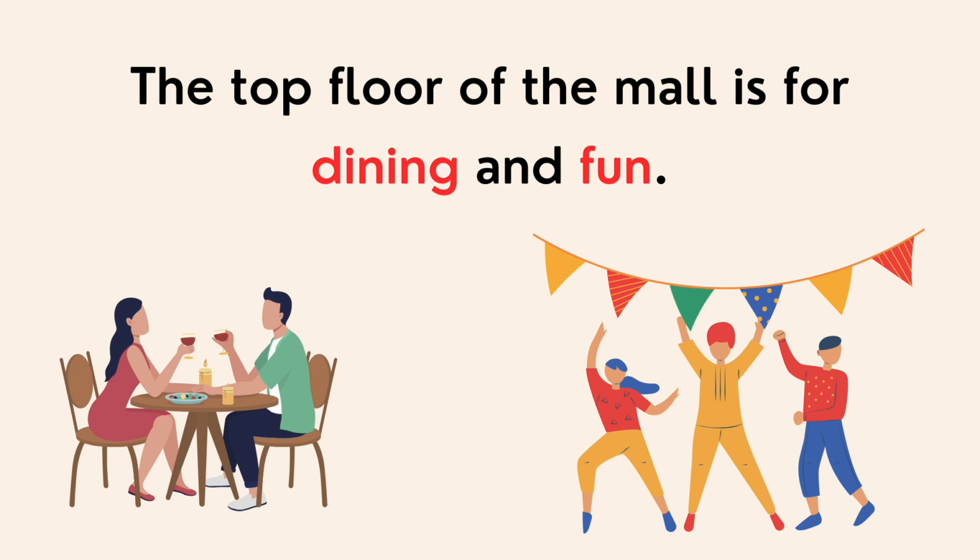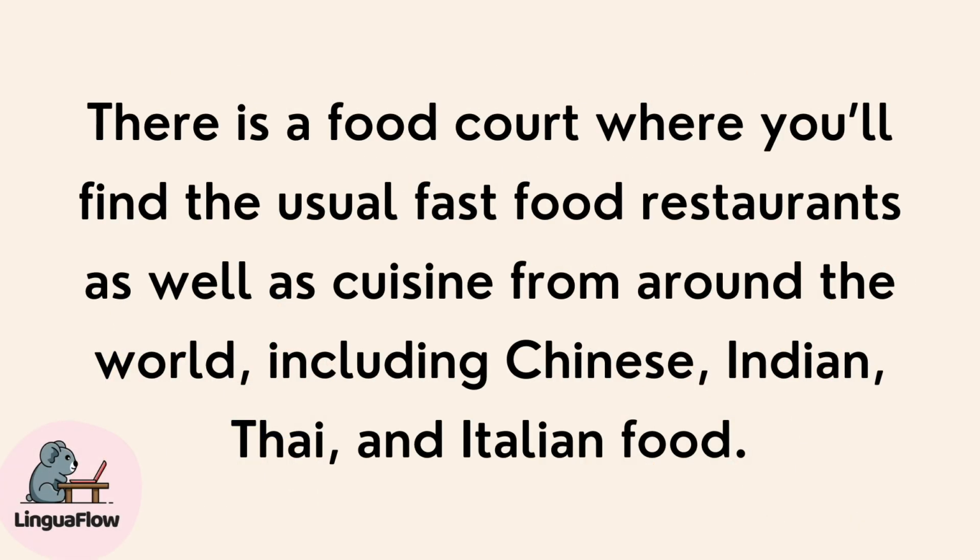The top floor of the mall is for dining and fun. There is a food court where you'll find the usual fast food restaurants, as well as cuisine from around the world, including Chinese, Indian, Thai, and Italian food.